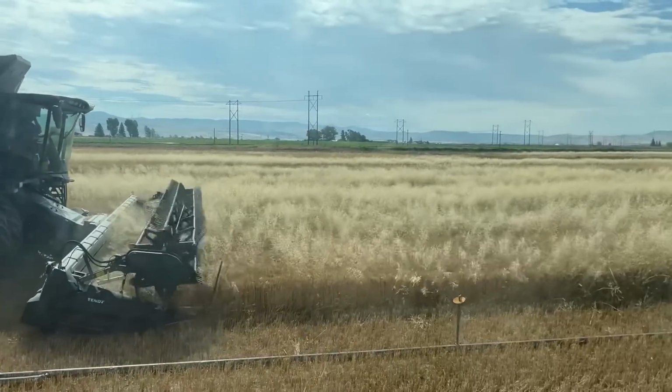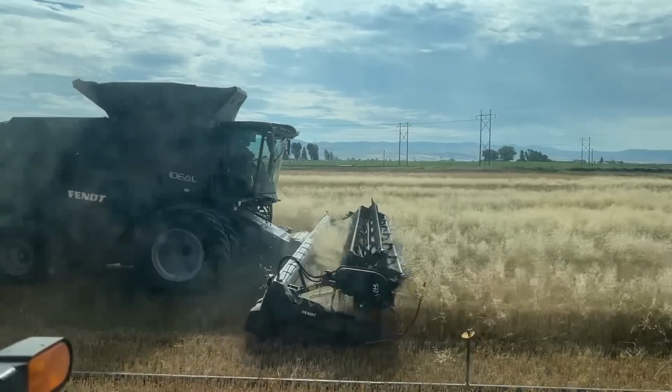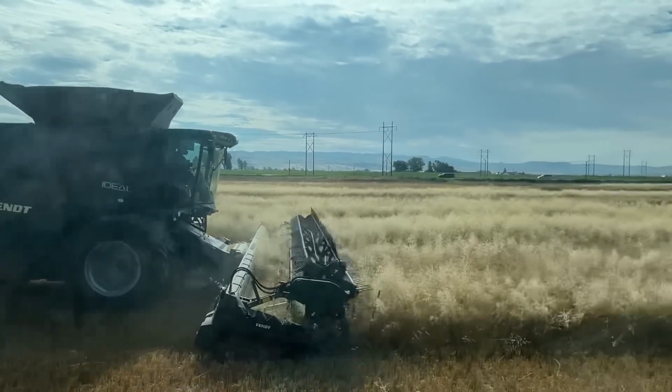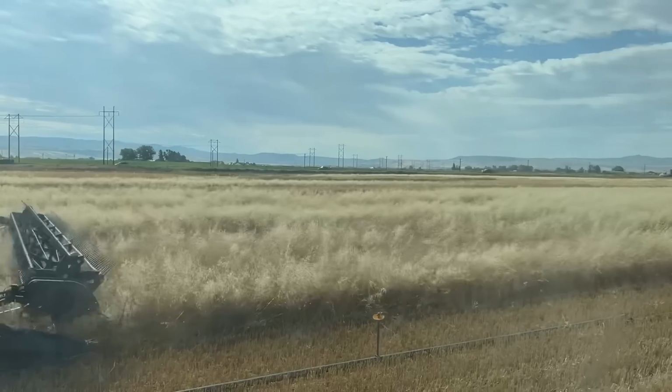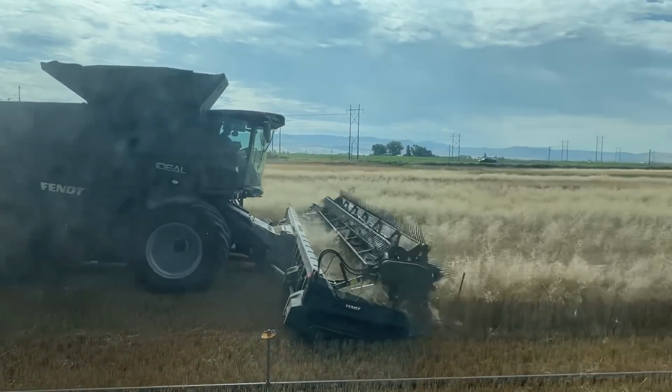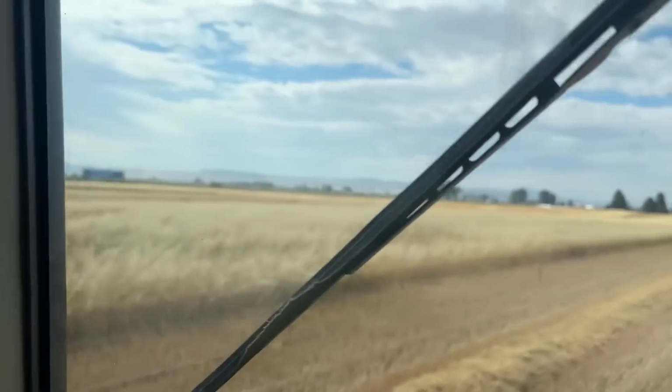We can get rid of some of the wild oats when it's in spuds because we can spray them with a different spray that'll kill them. But this is one problem. We only have it in a couple of fields, but this field is one in particular that is really, really thick and really bad, especially right there.